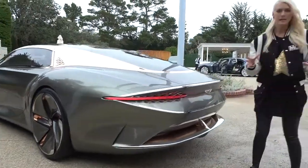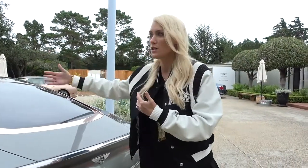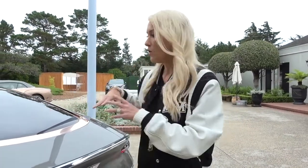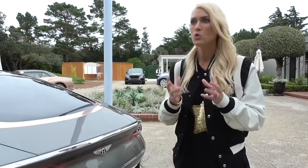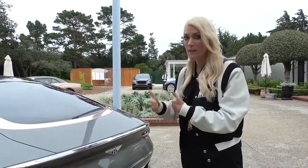This is basically to celebrate the heritage of Bentley, so what they're known for style-wise over the last 100 years, and also to look to the future. So what is going to happen in 100 years from now. And this car is looking to about 2035. That's what they picture to be on the road in that year.